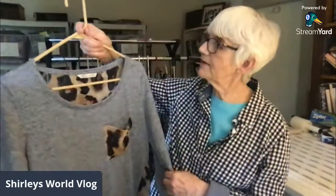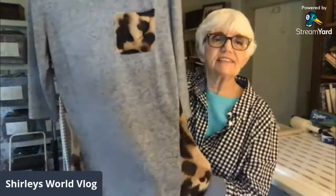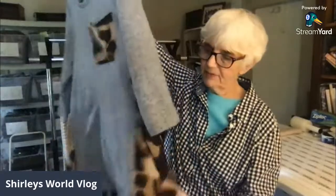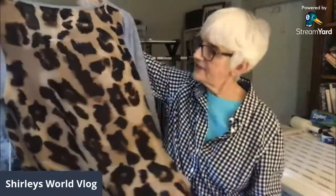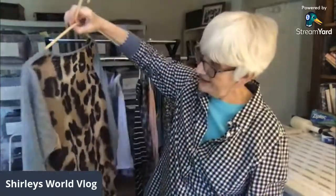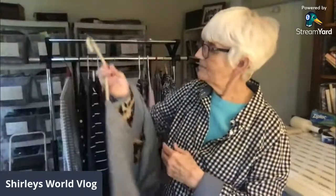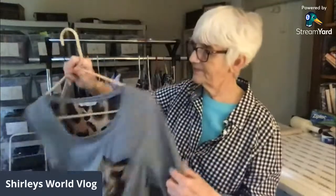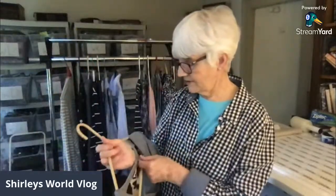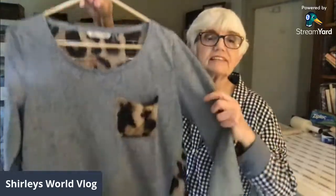This is by Soft Surroundings. It's kind of strange. It's high-low. The front is this gray knit. The back is semi-sheer, and it's this animal print. So it's strange, so I got it. And the size, I don't know. Oh, there it is. It's one of those see-through labels. It's a small, believe it or not. This is a small.